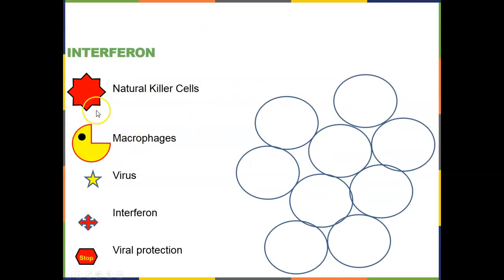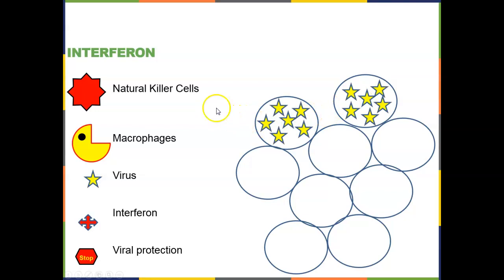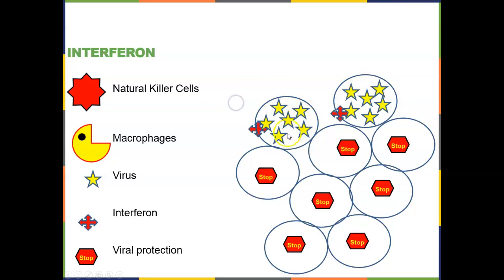And so this is something I made to try and help people understand. These are the different chemicals or cells that I have, and then these are body cells. So here we have a couple cells that are getting infected with a virus. The virus is going to start spreading or replicating inside using the cell's machinery. Those cells are producing interferon. The interferon goes to all of our neighboring cells and it causes these cells basically to keep their doors shut so the virus cannot get in. What that does is these cells are now protected. These cells are not protected.